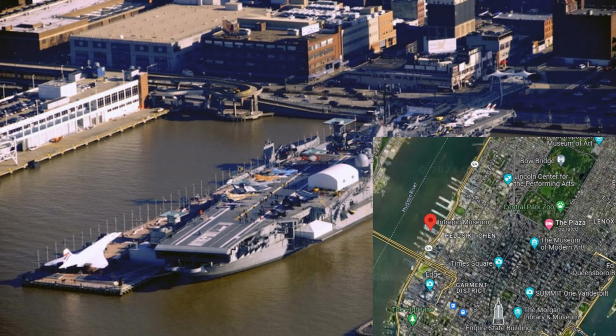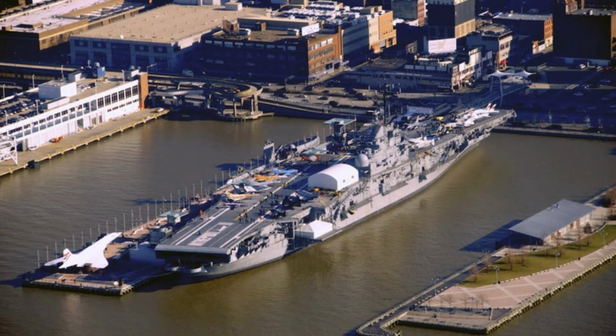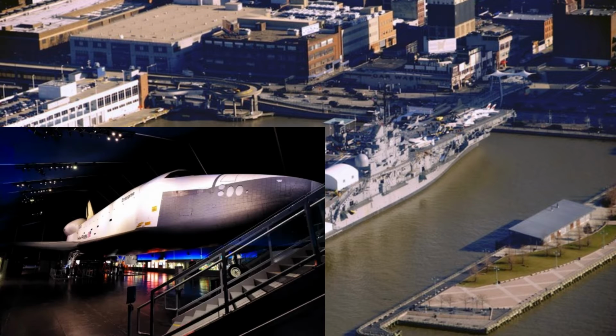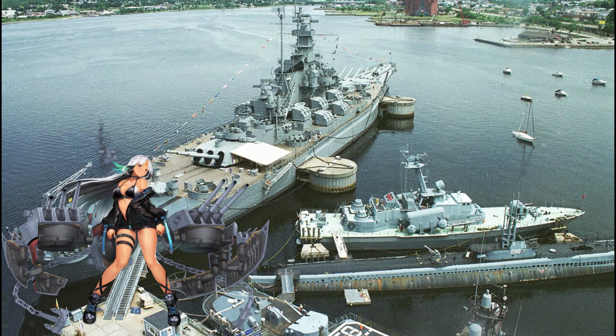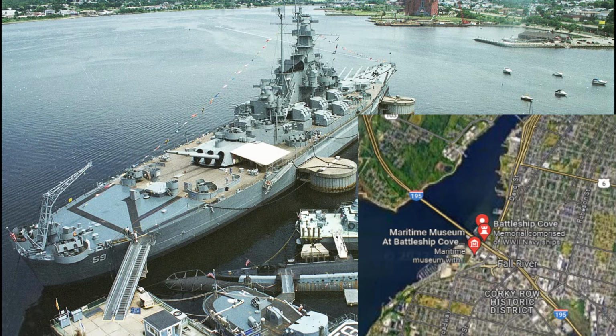Over in Manhattan, New York, is Intrepid, the centrepiece of the USS Intrepid Sea, Air and Space Museum. Definitely worth a visit if you're in the area. It has the only nuclear-guided missile submarine open to the public, as well as a space shuttle orbiter and a whole-ass Concorde. Massachusetts is next, in her home Battleship Cove, located in Fall River, Massachusetts.